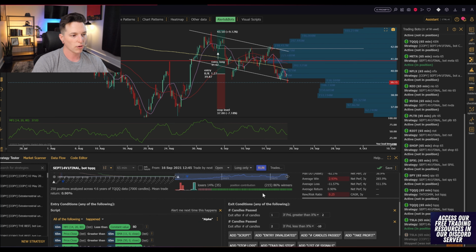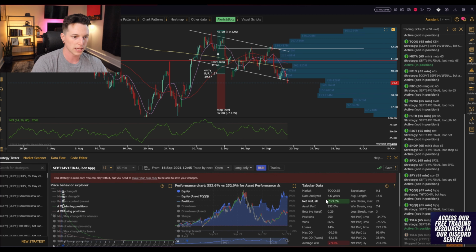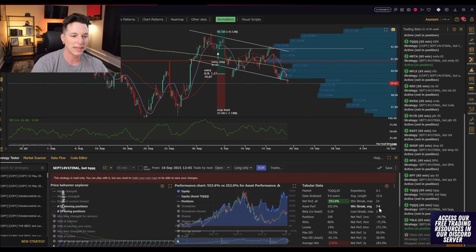What this program is saying is that whenever this entry occurs, set a take profit of 2% and a stop loss of 10%. This would give us an 86% chance of profit, which is very consistent, with only a 14% chance of loss, doubling over the asset price alone, a 553% return versus 252%. 24 times in a row, you would have won, with your average win being 3%. At one point, you hit nearly a 90% return in a row.